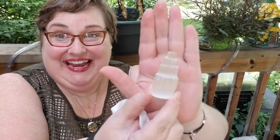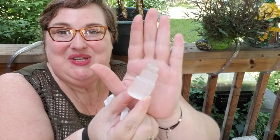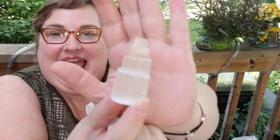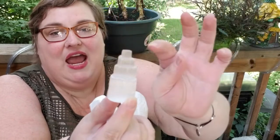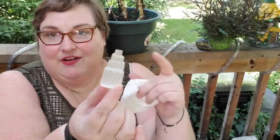Oh, her face kind of looks like mine right now, so I think she's happy with it. It's so cute. This is a selenite tower. I love selenite. It's one of my favorite things ever. This is carved, and I think they look like little ice castles. I think they look like the Fortress of Solitude. I have a couple of these myself, and I thought she would like this little baby one because she's got some shelves in her room. She collects milk glass, so I thought it might look pretty on one of her shelves with her milk glass. What do you think, Rumi?